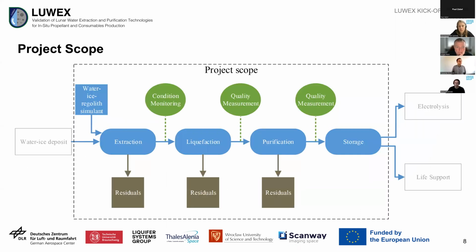So that's the process chain I talked about. We start with the water ice deposit on the left side, and we have the extraction part, then the liquefaction subsystem, the purification subsystem, and the storage. And after the storage would be, for example, the life support system or electrolysis for propellant production. Within our project, we really look into this middle frame that's shown here.